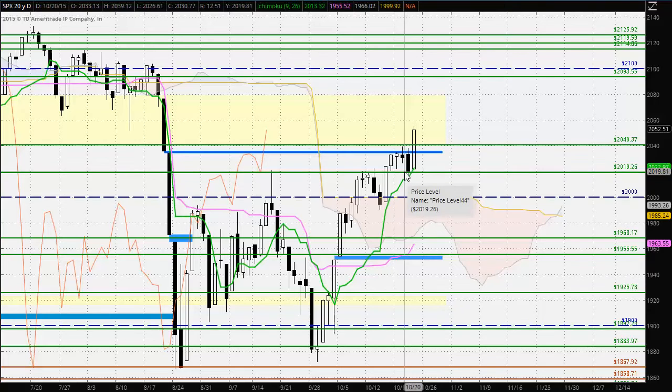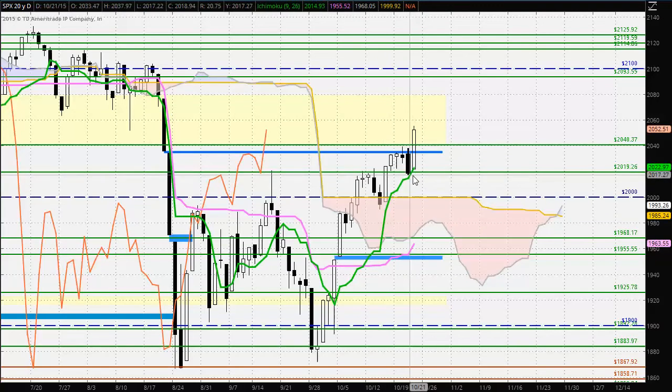The problem for this further selling was going to be the potential support at the previous resistance area at 2019, and also the support at the Tenkan Sen indicator, which very often comes into play when we have very strong upside momentum in that short-term time frame. That strong upside momentum is evidenced by the steep angle of the Tenkan Sen, the green line here.